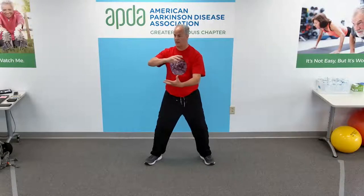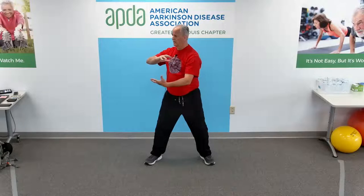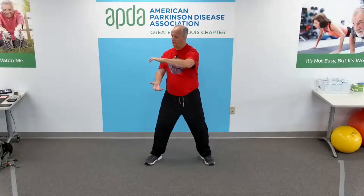Carrying the ball side to side. Inhale, two prayer hands. Tai Chi ball, left hand on top. Exhale, left. Inhale the ball over, right hand's on top, and then exhale to the right.